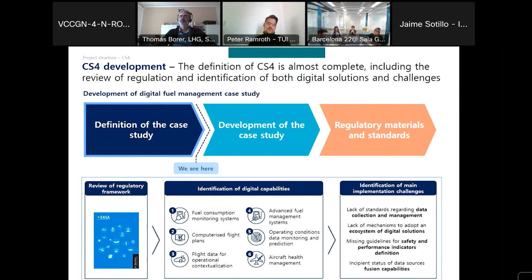So there's a lack of guidance, so that each organization doesn't need to start from scratch. Right now we have a blank page when you want to start on those aspects. The same on mechanisms to adopt an ecosystem of digital solutions. So we are still in that area where we work very silo-based, and so we have independent solutions to deal with different topics.